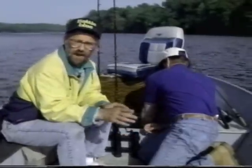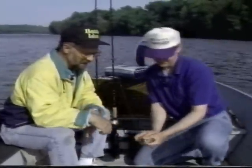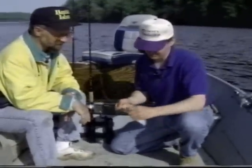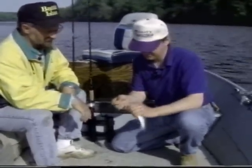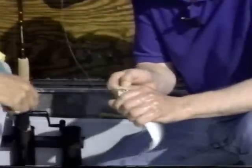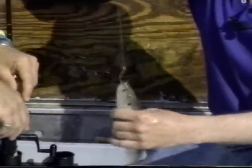All right, we've caught some herring, and Phil now is going to show us the proper way to hook a herring up. That's a nice sized striper bait. So you basically just take your hook and hook them through both lips, up from the bottom. Try to do as little damage to the fish as possible. And then up through the top of his nose where it's a little hard, like out through a nostril or right in that hard bony area.